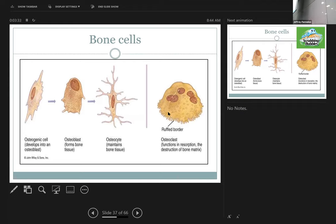Now, a completely different kind of cell is the osteoclast, with a C, that breaks down bone. So osteoclast is going to break it down. And these are actually made from white blood cells. They're completely different, and their job is to break down bone. They've got all these enzymes and acids that will eat away at the bone.